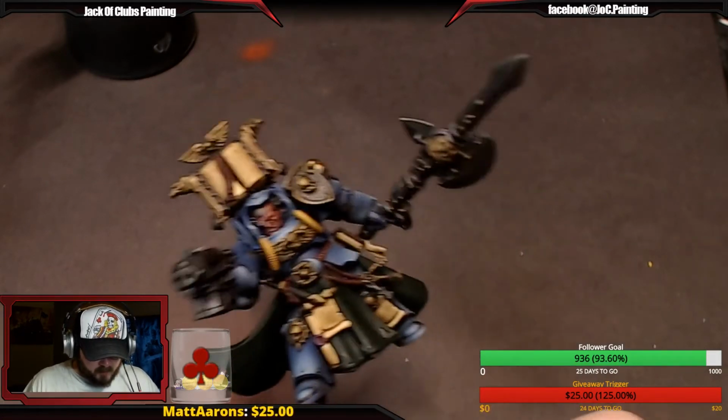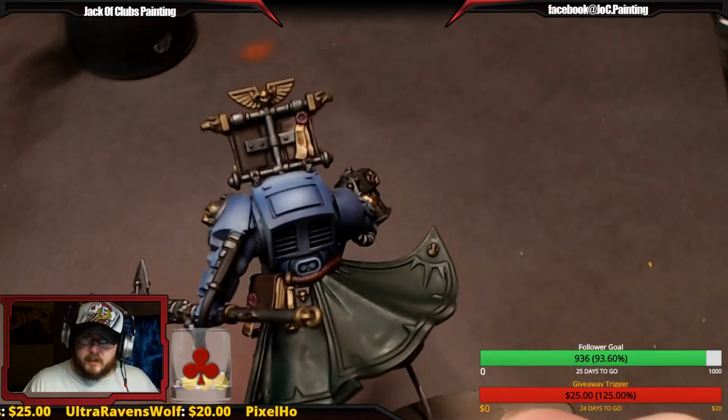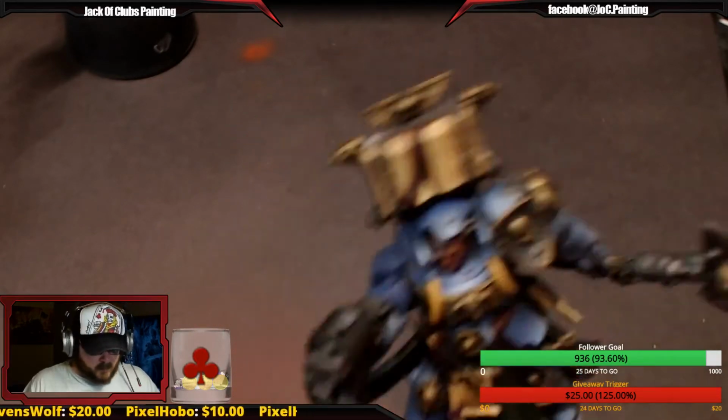Got all the rest of our colors blocked in and got a wash on them, so now all we got to do is start highlighting this stuff up. We'll be working on him.